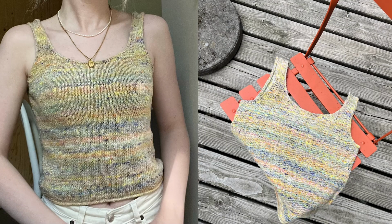This is the June top by Petite Knit. It's the regular version. There's also a light version, which I think is on 2.5mm needles. I don't know why 2.5mm sounds so much scarier to me than 3mm, but it does. So this is the regular June top.